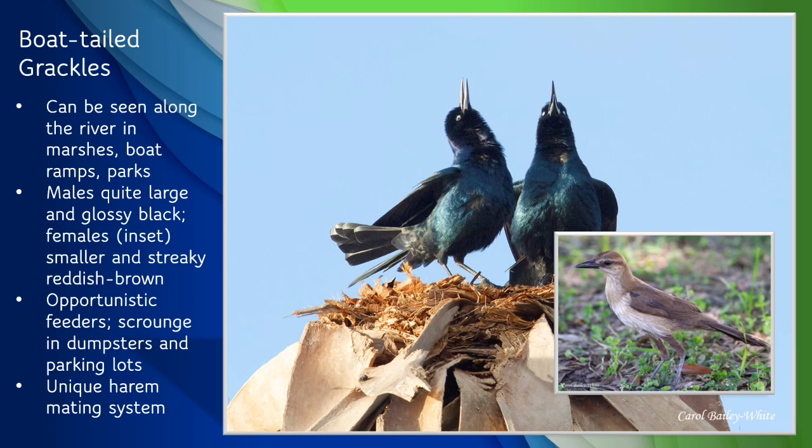The eye color of boat-tailed grackles in Florida, both males and females, is typically brown. But boat-tailed grackles in other parts of the country can have light-colored eyes as well. They eat a wide range of foods, including crustaceans, frogs, lizards, turtles, seeds, fruits, and tubers, and are also scavengers. They can often be seen foraging in dumpsters and fast food parking lots, picking over discarded food. Boat-tailed grackles are very gregarious and noisy. Their screechy call will be familiar to many.